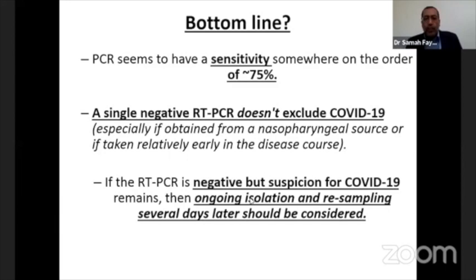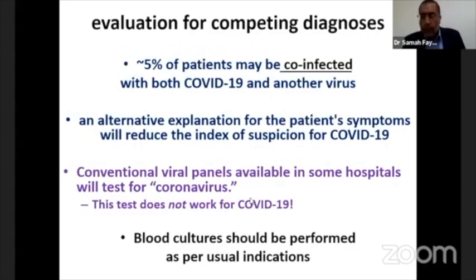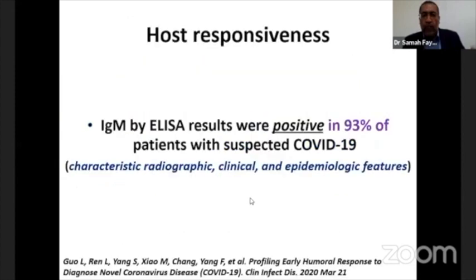The largest challenge we are facing is that we are telling all patients COVID until proven otherwise, okay? But clinical judgment is very important, because if we use this theory, there will be excessive consumption of PPEs and exhaustion of our resources, okay? And it will also impair the care, because of the isolation and family complaints about cutting the visitation, okay? And scanning, no need to do procedures or surgery or CT scanning. Again, ruling out only a few patients will lead to nosocomial transmission of COVID. It might be associated with other viruses or bacteria, and even blood pressure might help you.